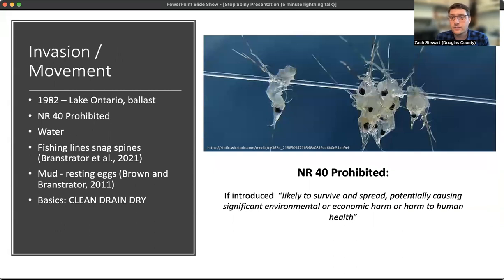Well, the spiny water flea was brought to the Great Lakes area from Eurasia on transatlantic shipping vessels in their ballast water. It was first detected in 1982 in Lake Ontario, but now it's spread to all 5 of the Great Lakes. It's a harmful invasive species, and it's listed as prohibited on Wisconsin's NR 40 list of invasive species.